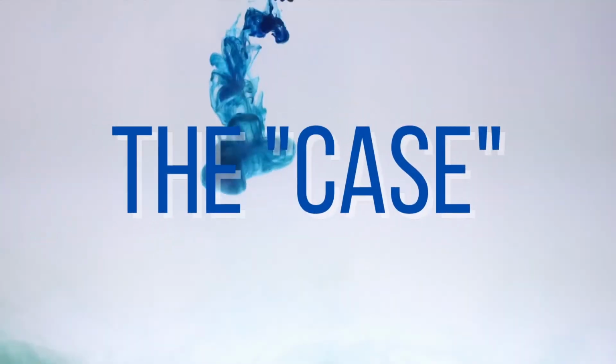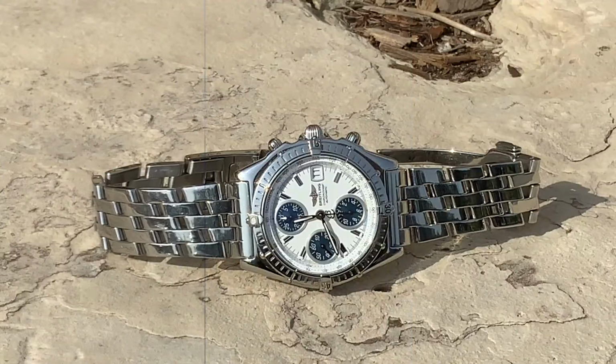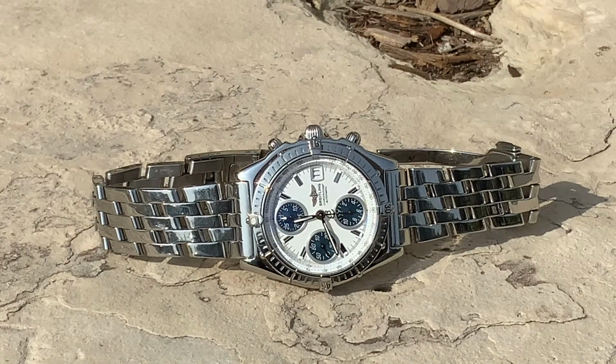Now, starting with the case for this Breitling Chronomat Automatic. The Breitling stainless steel is to die for. It's so bright and shining, super classy. I need sunglasses just to look at it. Now, what about the specs? Let's get into it. This Breitling stainless steel polish that surrounds this entire case and bracelet is second to none. Super classy, very rich in appearance.